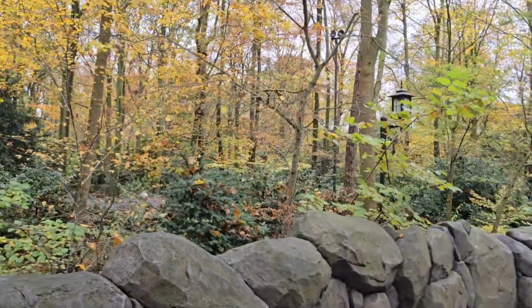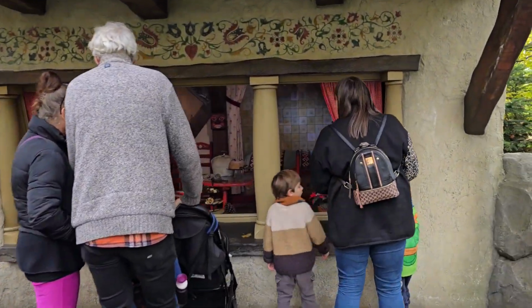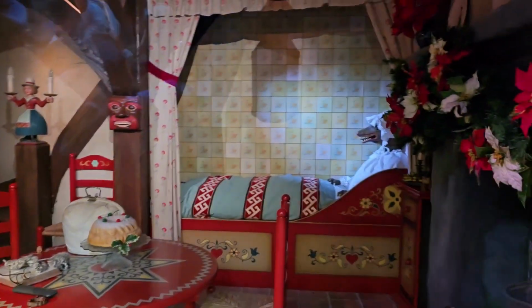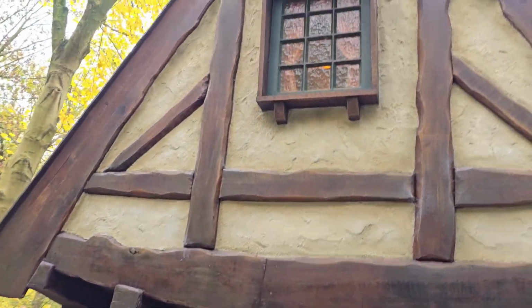So this is, what's this, did you say? Red Riding Hood. Oh yeah, there's the wolf. That's like the little scene from Red Riding Hood.